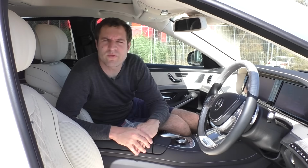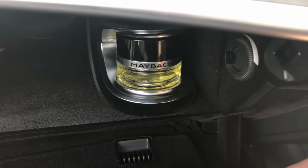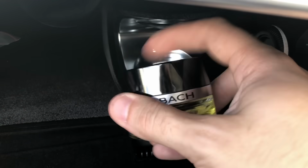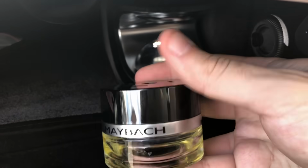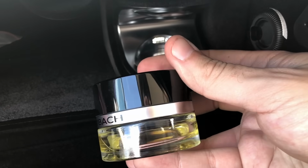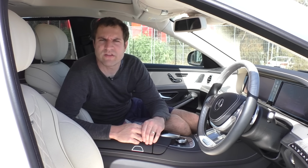Also, one other place where there's a Maybach logo, if you open up the glove box, you will see the perfume canister. That little canister, you can go into the infotainment system and it will spray the perfume through the climate control vents and keep the car nice and fresh scented. You can also exchange it for other Maybach perfume canisters if you prefer a different smell.